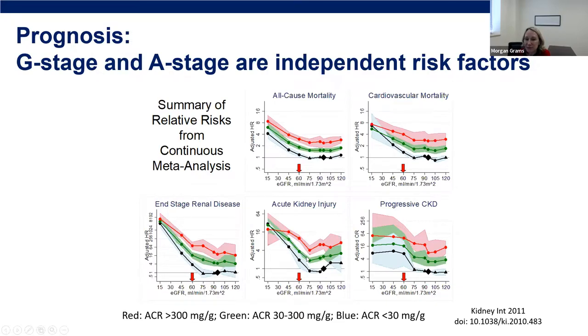What these different lines represent are levels of albuminuria. The black line, I say it's blue here, but I would say it's black on my screen, is A1, albuminuria less than 30 milligrams per gram. Green is between 30 and 300, and red is over 300 milligrams per gram. So here there are independent risk factors for all of these adverse outcomes.